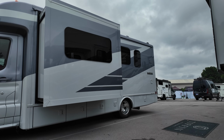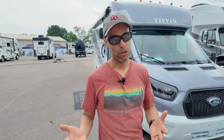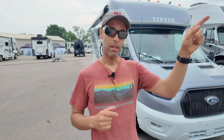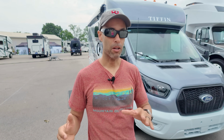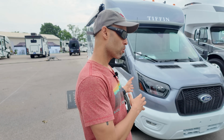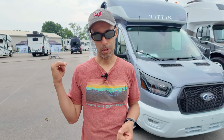So if you are out in multiple seasons, snow, definitely not off-road, but like we are right now camping here at the Wilson County Fairgrounds, and they had to move everybody to asphalt because of the grass. This is all-wheel drive. If you happen to be parked on grass and it rains, you'll have a better chance of getting out in something like this than in a diesel rear-wheel drive motorhome.